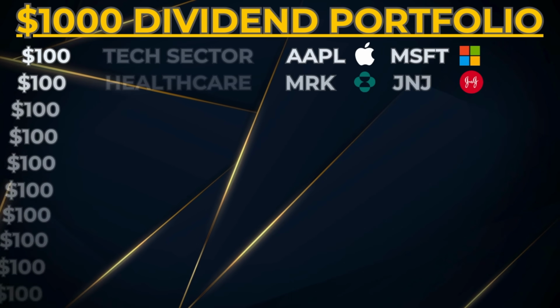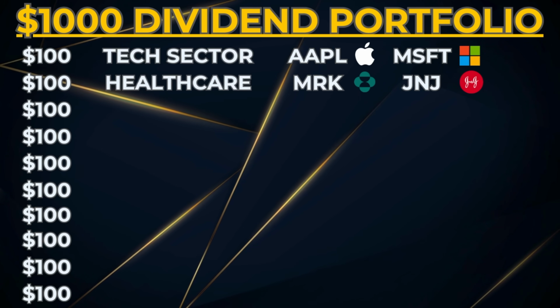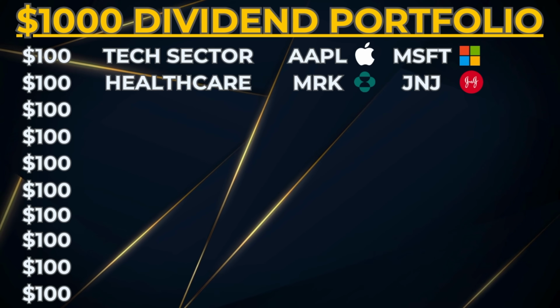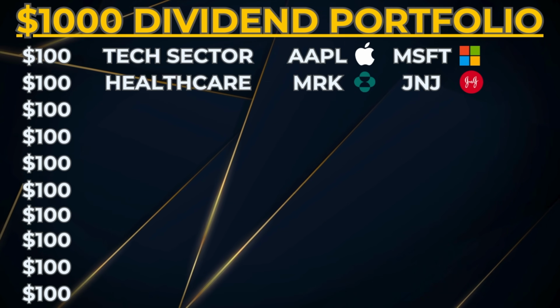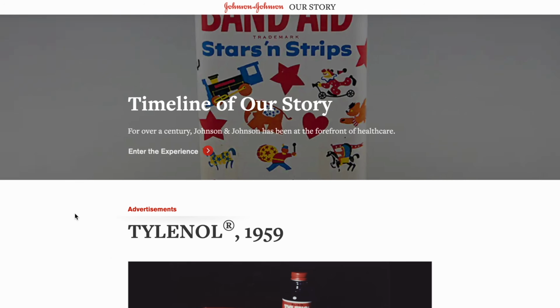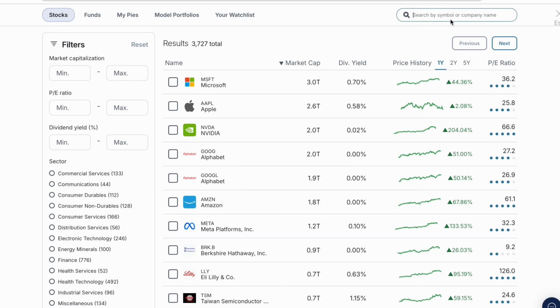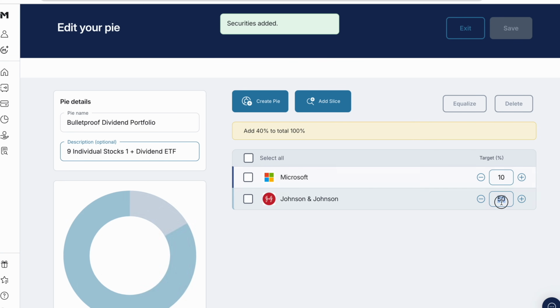The second stock that I like in this portfolio mix is going to be a healthcare stock. Two stocks I like in this category are Merck and Johnson & Johnson, ticker symbols MRK and J&J. These are two very famous healthcare stocks. I mean, J&J has products that we all use, like Tylenol, Band-Aids, Benadryl, you name it. So I'm going to be going with J&J at a $100 buy-in.